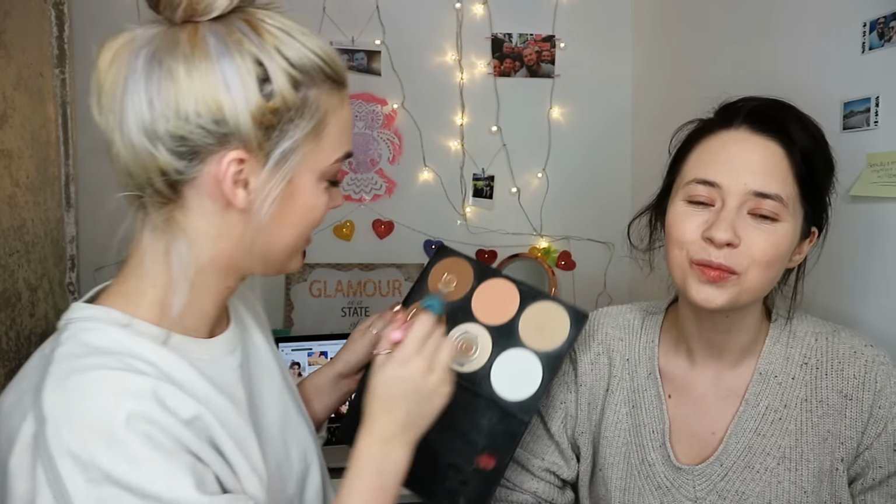So next, I'm going to take the Spectrum A05 Angled Contour Brush, and I'm just going to go in with these two colours and give her some definition on her cheekbones. Pow, girl, pow. You look like Voldemort. I don't look like Voldemort. Voldemort's so good. On the other side.